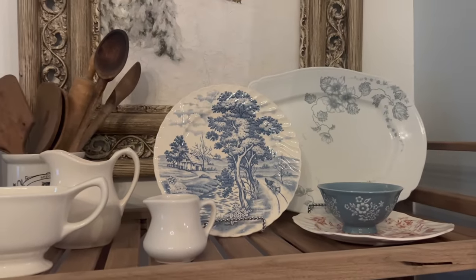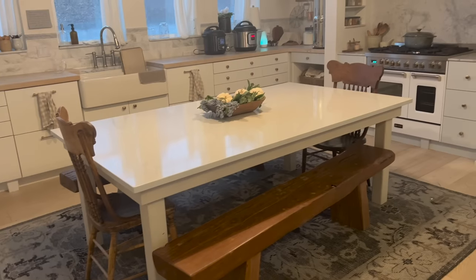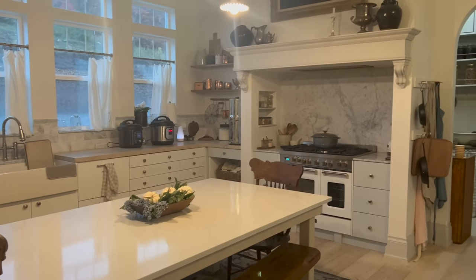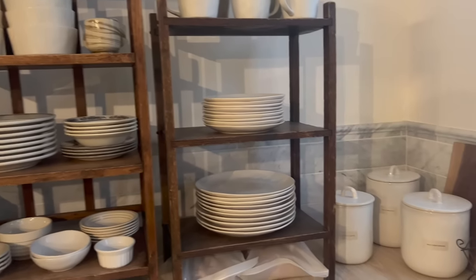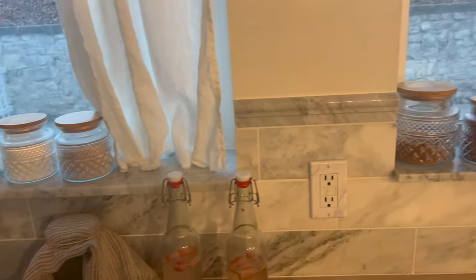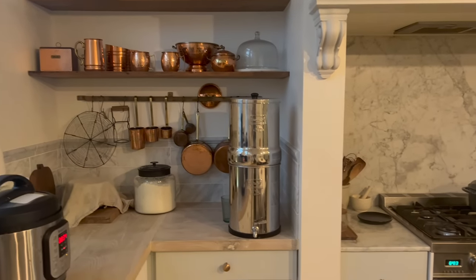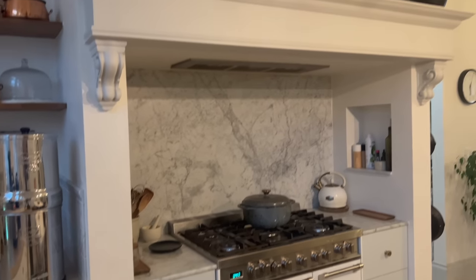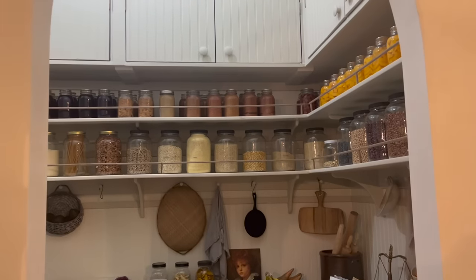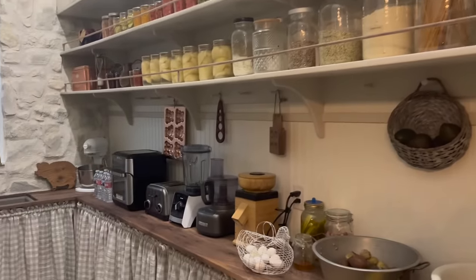Just every single little thing. Oh, is this your office? Oh my goodness, this table. This is so beautiful. You made the curtains.